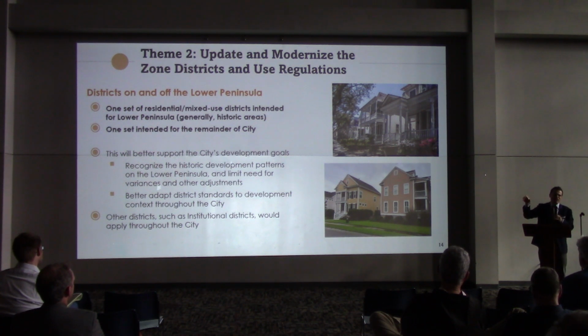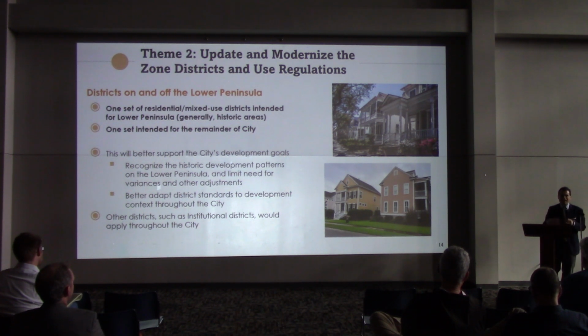Some of the benefits of that is you're not trying to craft districts that can accommodate both the very dense, walkable environment in the Lower Peninsula, as well as the more suburban style of development in some of the other parts of the city. And at the same time, you can allow development to take place on the Lower Peninsula without having to have quite so many variances and making it a lengthy development process. There will continue to be some institutional districts that will apply throughout the city.